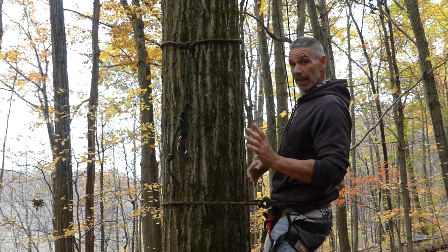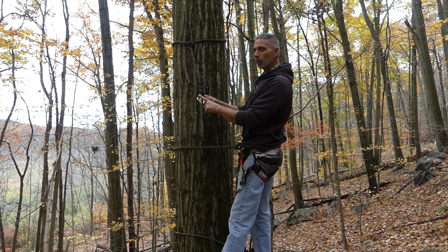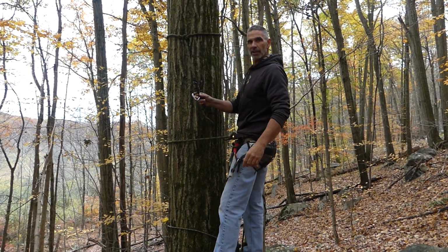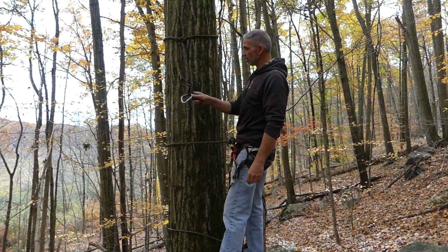I've seen guys, I know guys in the tree industry who've taken a fall because the gate on an old carabiner hadn't closed all the way. When he went to readjust, it came off his D-ring, slipped right out of that thing, and he took a 20-foot fall. He's lucky he's still alive today.